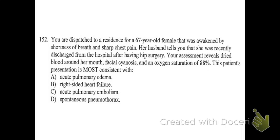So question number 152. You are dispatched to a residence for a 67-year-old female that was awakened by shortness of breath and sharp chest pain. Her husband tells you that she was recently discharged from the hospital after having hip surgery. Your assessment reveals dried blood around her mouth, facial cyanosis, and an oxygen saturation of 88%. This patient's presentation is most consistent with what?